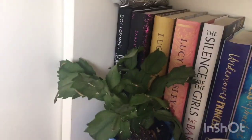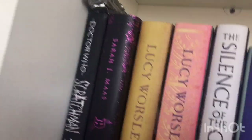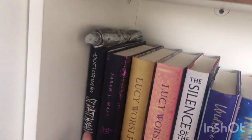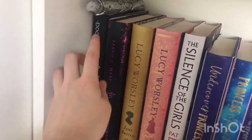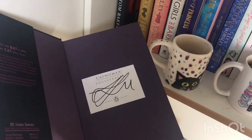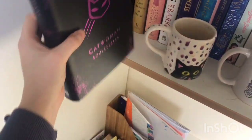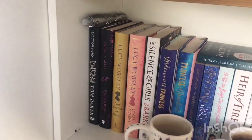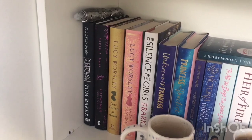To start with, behind my cactus, we have hardback books, including Scratchman, which you saw bought the other day, Sarah J. Maas Catwoman, which is actually a signed bookplate edition. I'm keeping this here for when I finish the Throne of Glass series, so that is hopeful thinking to actually keep it at university, because I've still got quite a way to go with the Throne of Glass series.